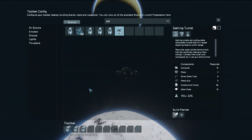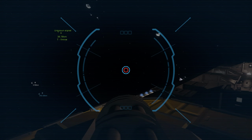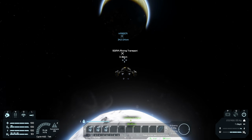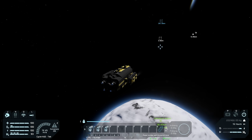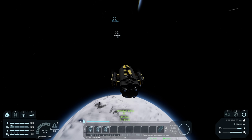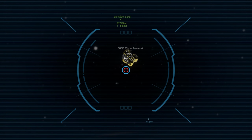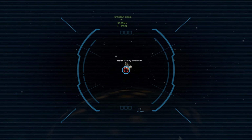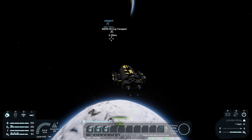Just in case this is not what I think it is, I'm going to hook up our turrets so we can control them, just in case things go a little south. But I don't think they will. I think this is probably just a station. Wait, hang on. There's a mayday call over there. Oh no, that's a ship. Yeah, that's a ship. We can go say hi to it, I guess. Since we're here, might as well go say hi.